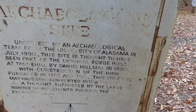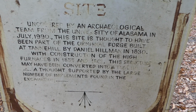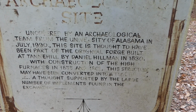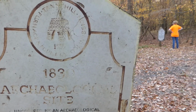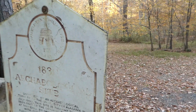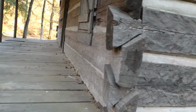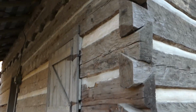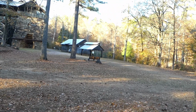1830 archaeological site. Uncovered by an archaeological team from the University of Alabama in 1990. That was the same year they uncovered the other part up there, I forget what they call that, the blower house up there. So anyway, I don't know that that has any bearing on the house here. Most of all of these houses were moved in here later in the years. That's some magnificent work, magnificent carpentry. But the blower house was uncovered in 1990, the site.